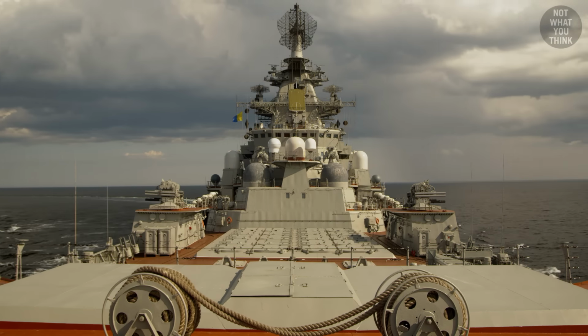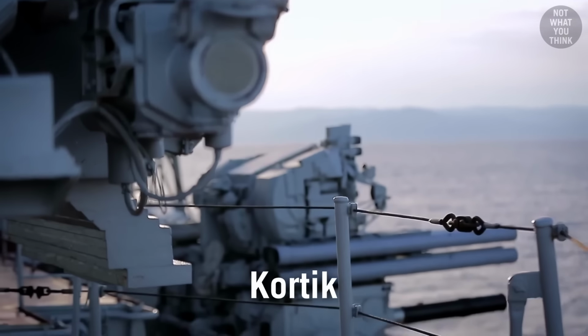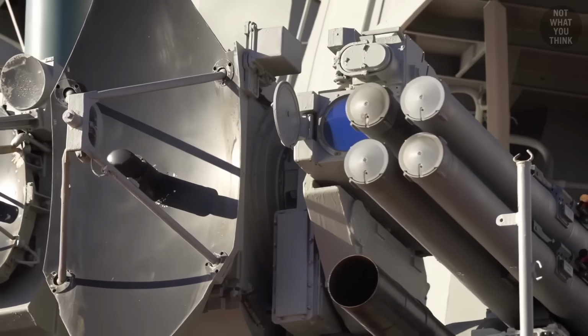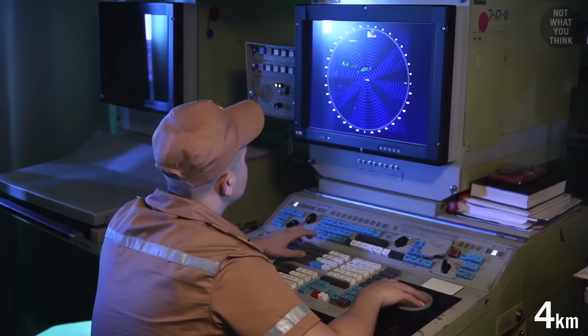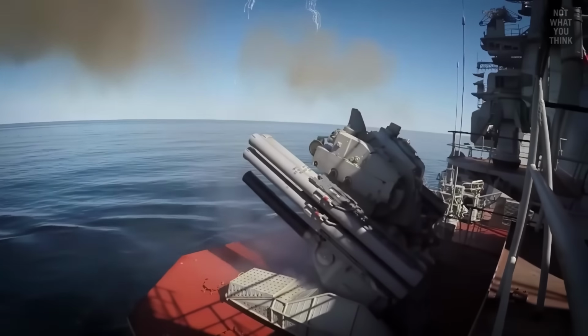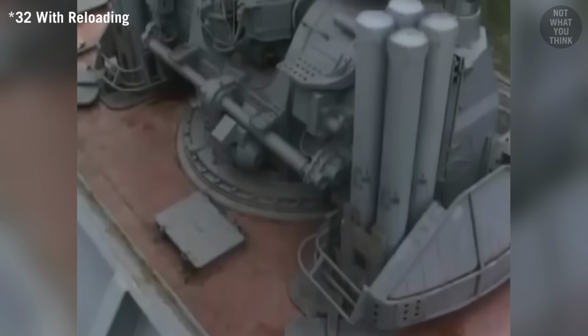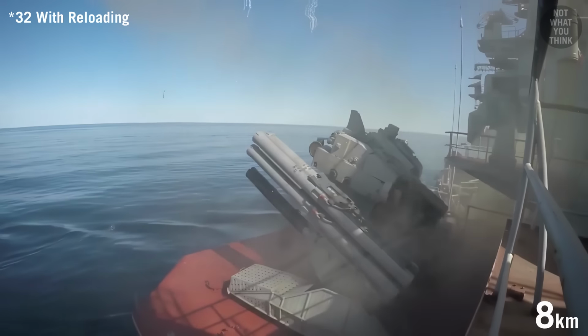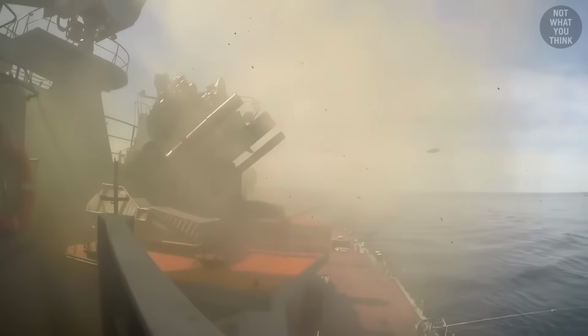Finally, the ship is equipped with not one, not two, not three, four, or five, but 6 Kortik close-in weapon systems. Kortik can destroy incoming targets up to 2.5 miles away with its 2 30mm rotary cannons that shoot 9,000 rounds per minute. Kortik is also equipped with 8 missile tubes that can intercept targets up to 5 miles away. The Russians claim that the Kortik's effectiveness in destroying incoming targets is somewhere between 96 and 99%.